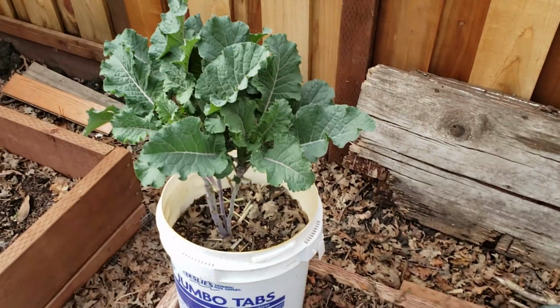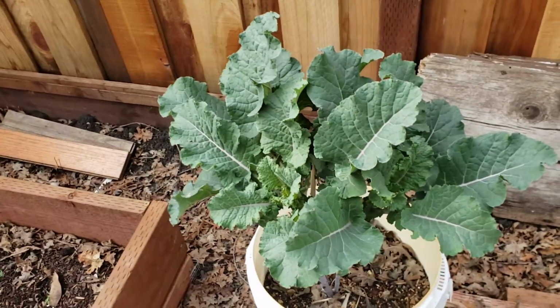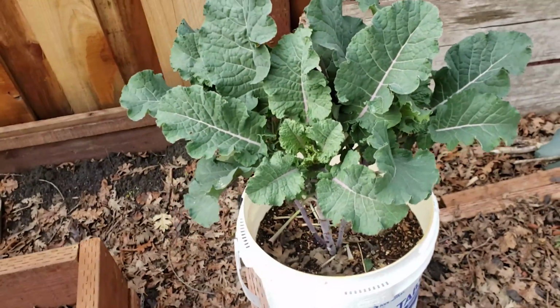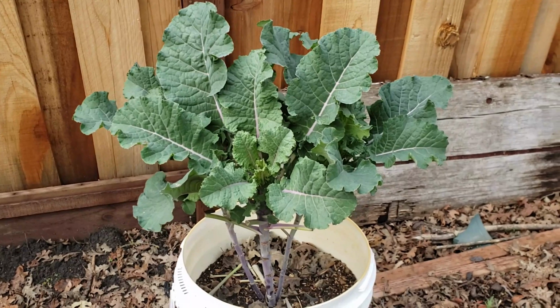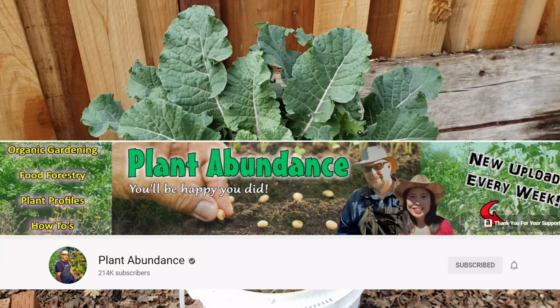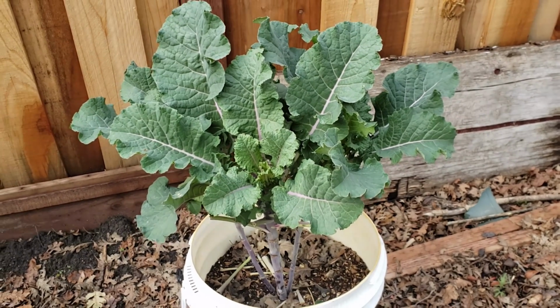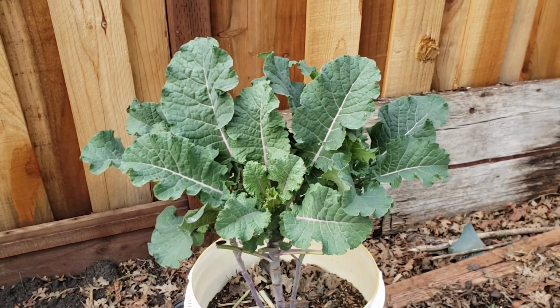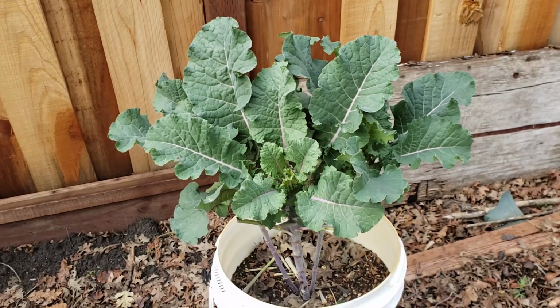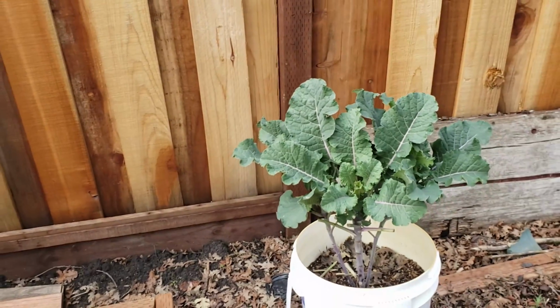And here is probably my favorite plant in my entire garden at this time of the year, which is late January. It is my tree kale. I actually got seeds from the YouTube channel Plant Abundance. I bought them from Dan, and it's growing beautifully. I've got several of these in different parts of my garden, and this one is the nicest looking one. The others got eaten up by rats and things, but this one was spared, so it's growing really nicely. I've already been harvesting, looking forward to harvesting quite a bit more.